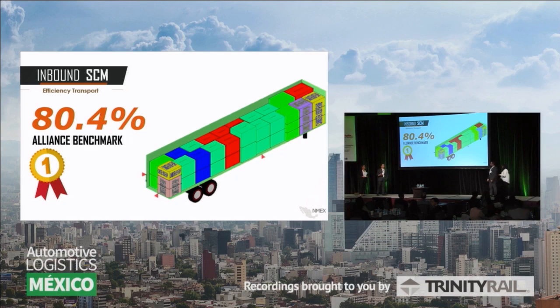Nevertheless, however big our operation is, we would like to emphasize that we are the benchmark on efficiency in the whole alliance, Renault, Mitsubishi, and Nissan, on truck efficiency, and our former result was 80% truckload.